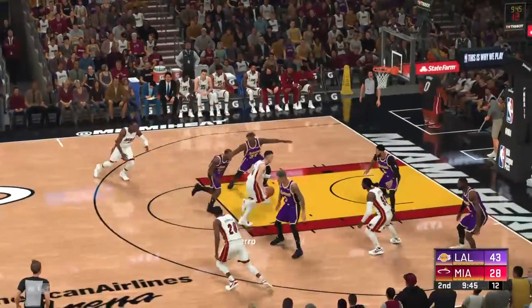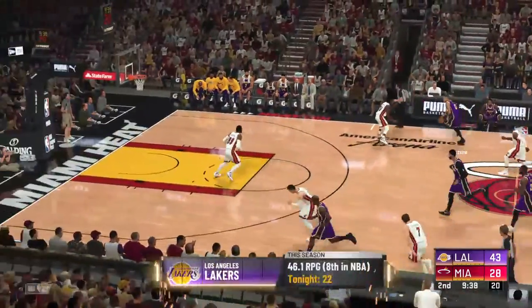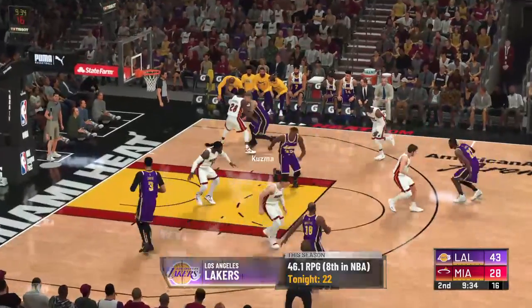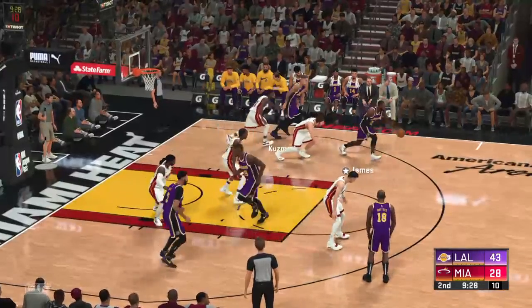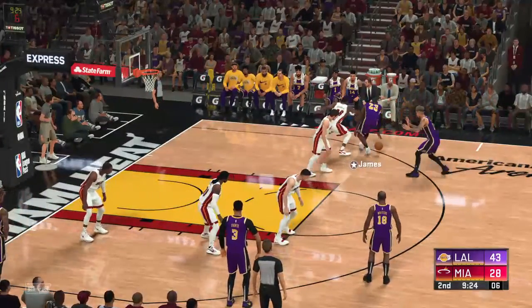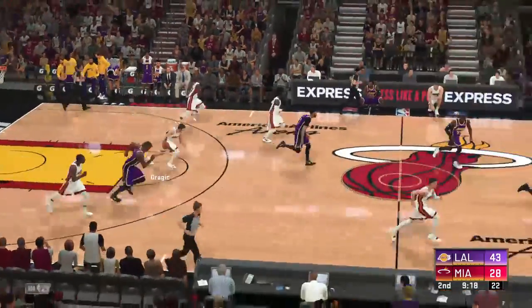Here's Hero. Shoots from 14. Rebound the Lakers. Howard's got rebound number 5 here tonight. Kuzma against Iguodala. Kuzma passes to James. Back to Kuzma. Raiders for 3. And it's Dragic with the rebound.